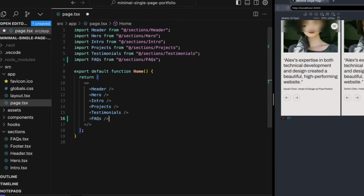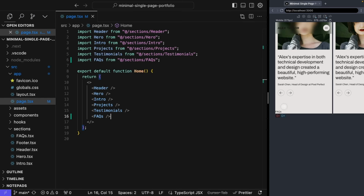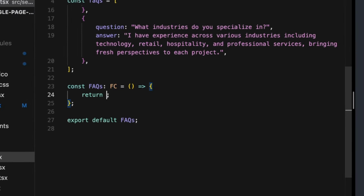That's going to be a self-closing React component. And if we've done that correctly, we should see the word FAQs show up on our coded page. Since that's the case, I'm going to close out my page.tsx, come back to my FAQs, and we'll of course concentrate on this component. The first thing we're going to do is remove the div that's there. Go ahead and replace it with a semantic section tag.